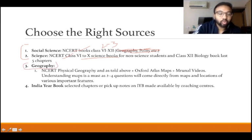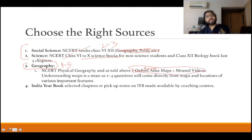Geography, here you should give 4 to 5 days. For physical geography, NCERT is the best book available, and maps are also very important. You will see a trend that a lot of map questions are being asked, and also basic questions regarding physical geography, and not many on Indian geography. So just have a good understanding of physical geography, landforms, etc., maps, and remember the rivers, national parks, these kinds of things UPSC has been asking more.